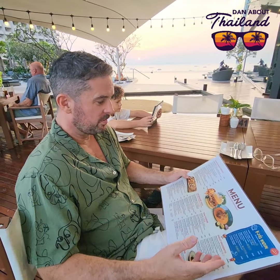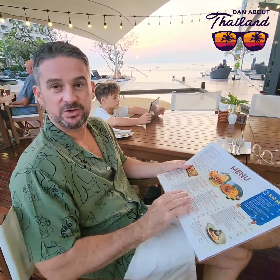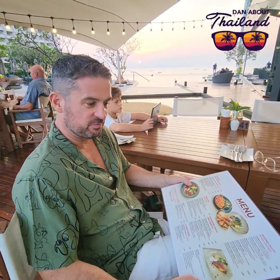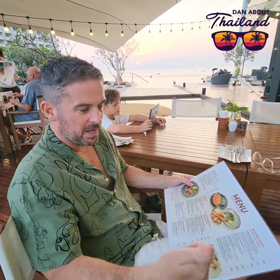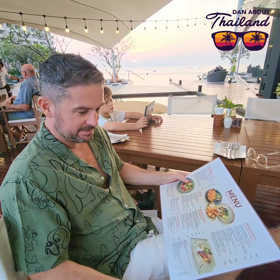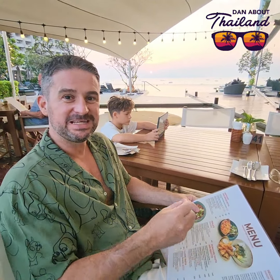So the menu ranges from pizzas, burgers, Thai food, kids menu as well, antipasties, salads, risottos, chicken parmigiana, salmon, pork chops, lamb, pasta. It's what you'd expect. You're going to find something you like. And although the pricing might be a little bit more expensive than your typical expat restaurant, what do you expect? The quality is that much better.